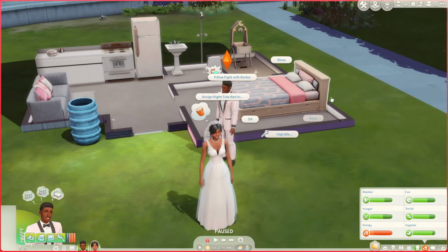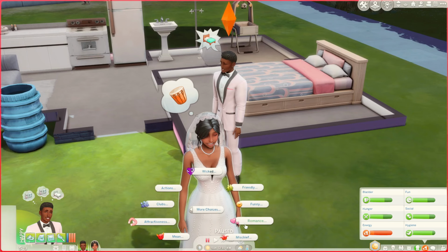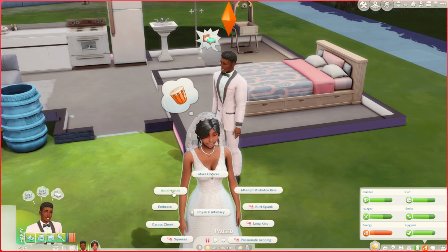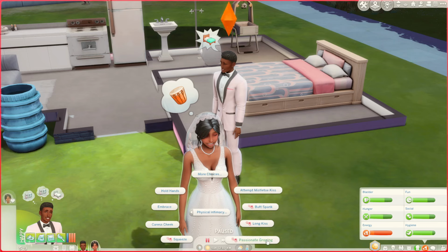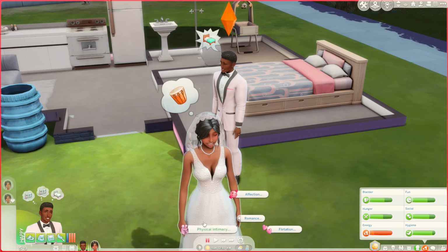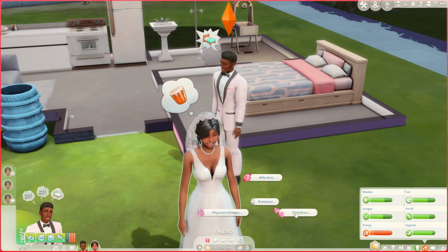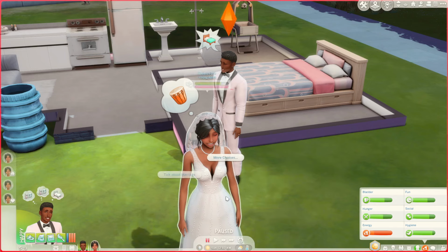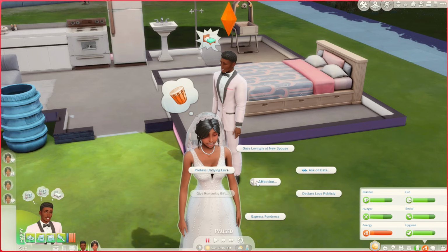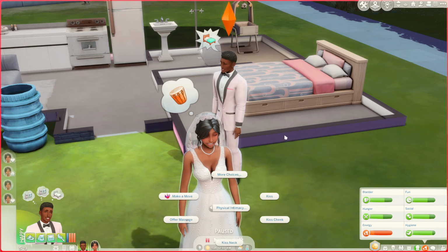So what I want to do, we got to seal the deal. I want to do the woohoo. What I want to do is romance our wife. We're going to hold her hands, and we're going to be passionate. I want to see that. Affection, gaze lovingly at new spouse. And let's declare our love. Where is the woohoo? We want our woohoo.